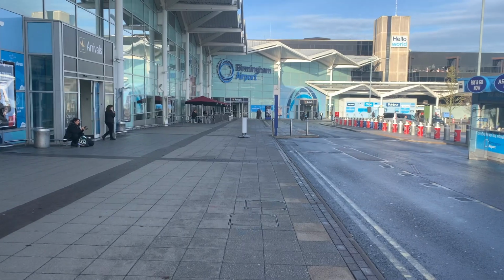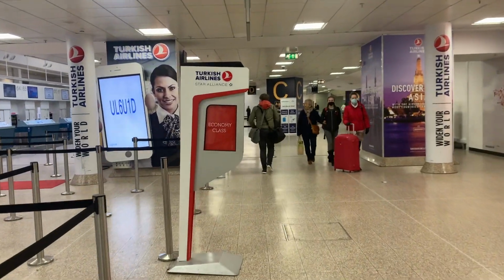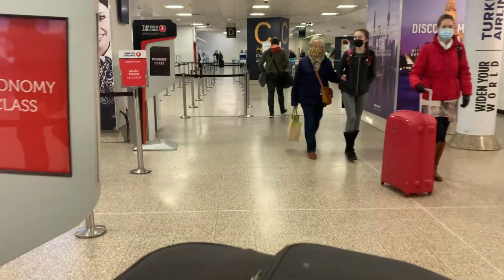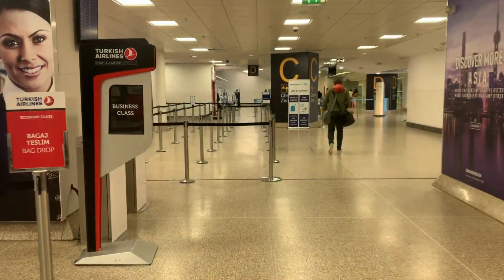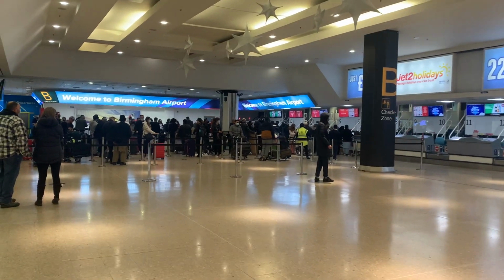So we are back to international travel, and here we are at Birmingham International Airport taking our first international flight in well over a year. The first leg of the journey would take us from Birmingham International Airport to Dubai International Airport.